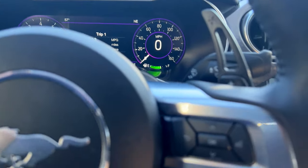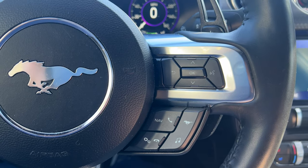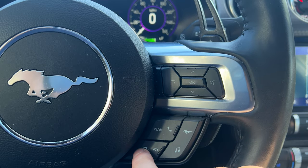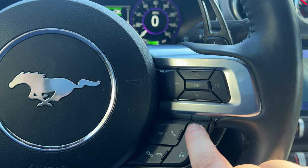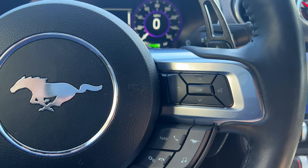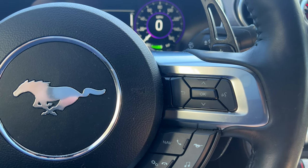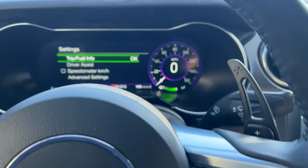Now, on your steering wheel, you will see a couple of buttons here. You will see your pony button and your settings button. Your settings button is going to be more of your basic appearance and all that good stuff. The pony button will have a few extra things. You can change up the color. You can get a hold of your track apps. You can show some extra performance gauges and things like that. So let's start with the settings button.